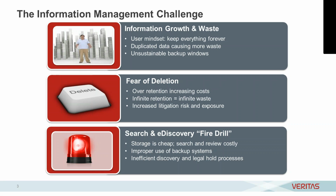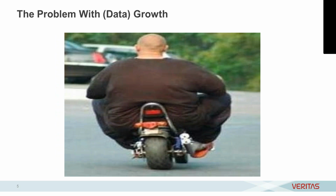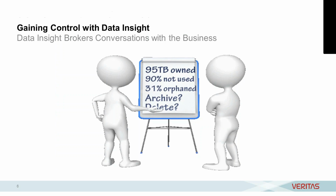So not only your data, but manage the information which is in the data in a more efficient way. And that's what we can help with. The problem with data growth is a bit like this. We just keep too much, and we want to keep everything. And another problem is that our infrastructure is not coping with the load it needs to take. So that is the area where we are looking into.